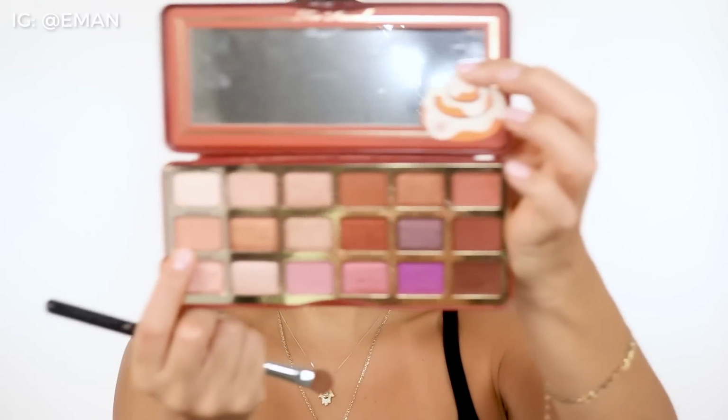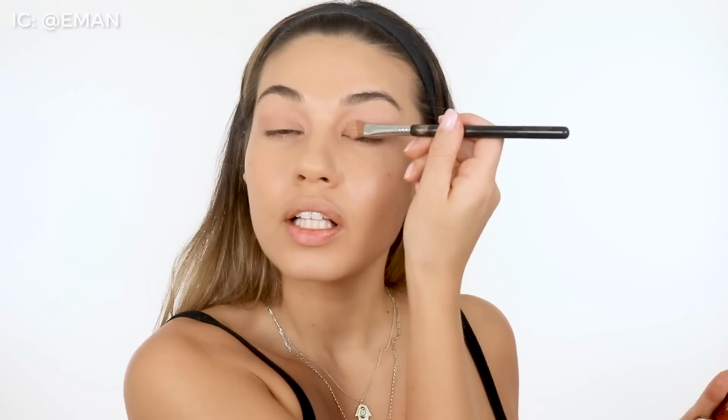With palettes like this, I love just layering. So let's go into this shade right here, Sugar Rush. This is a little bit peachier, a little bit more orangey, a little bit more pumpkin, which is what we want. Again, I'm just applying this all over.